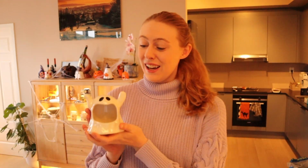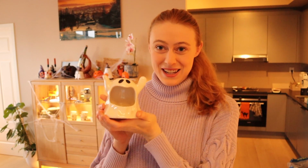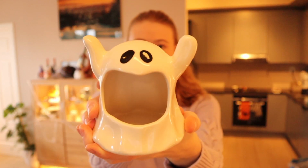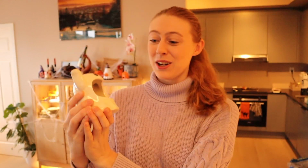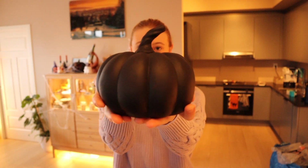Okay, so first things first, I wanted to show you a couple of my favorite Halloween decorations that I'm going to be displaying for the party, and then I'll give you an official tour of how I decorated the entire apartment. First of all, I have this really adorable ghost ceramic, and as you can see, he's got this giant screaming mouth, and what you actually do is you put a candle inside of him, and then his entire mouth glows up. And next, I have this gothic pumpkin.